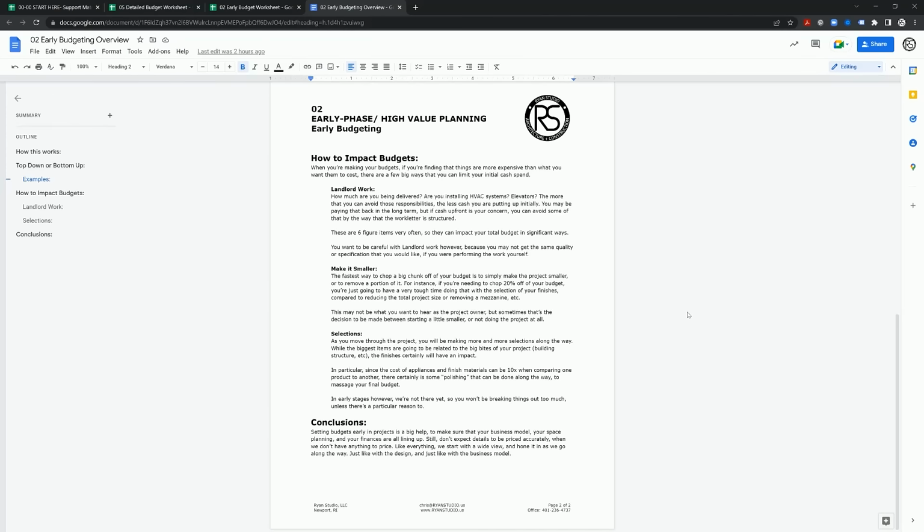Another way to make a project less expensive very quickly is to make it smaller. Sometimes it's hard to just make a project physically smaller. Sometimes you can remove things like a second floor or a mezzanine or a part of a mezzanine. But if you're looking to remove 20, 25% of a budget, whatever it is, you may have to really decide, am I willing to make it smaller or am I not willing to do the project? And so sometimes these decisions come down to that.